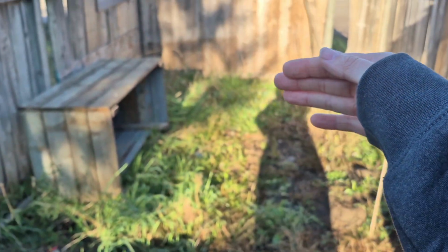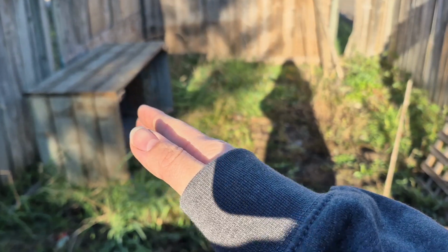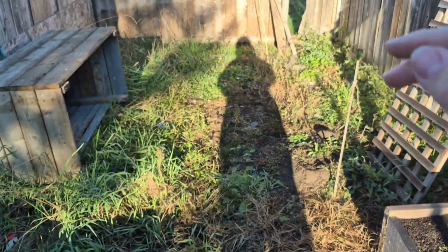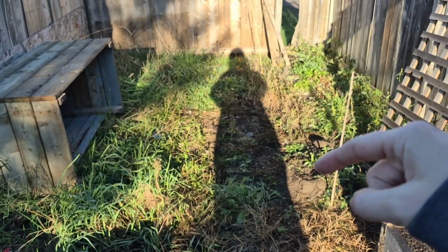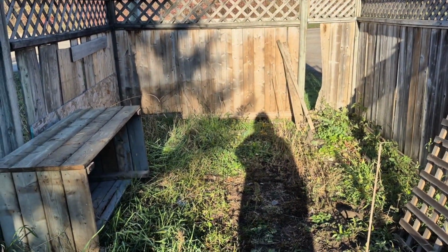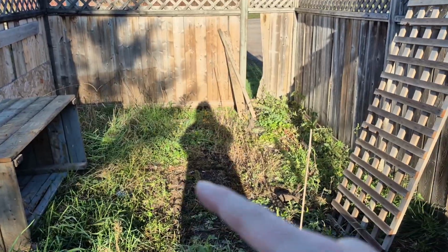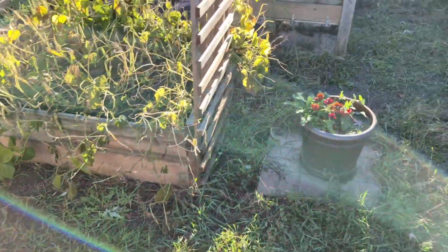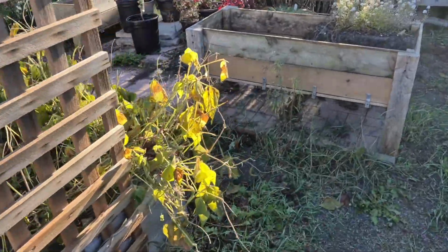And then the rest of it, I'm considering just putting in nice grass, cleaning this out of all weeds, putting some nice grass, patio stones, some potted plants, and a nice little bench. I think that'd be nice. Make it cute. Just a nice little seating area. But that's a next year project if I get to it.